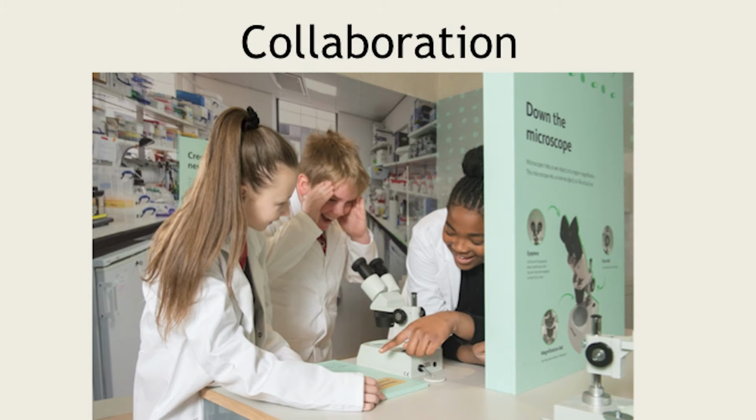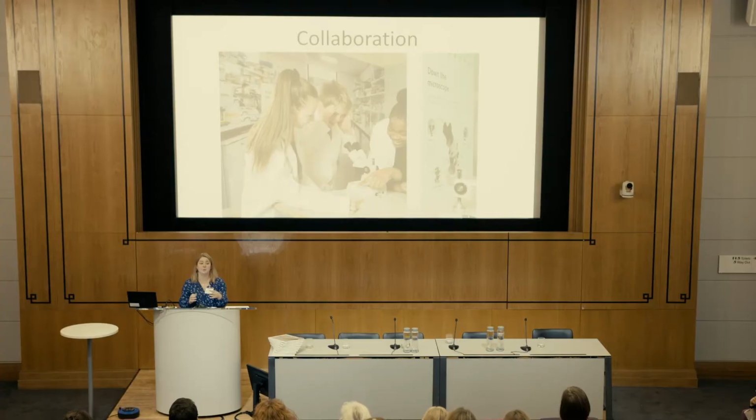And so we had both this school group who we worked with, but also teachers. And one of the things we learned is that the curriculum is limiting in some ways, and there's not a lot of hands-on activities that go on in the classroom to do with science anymore.